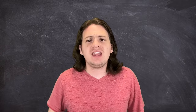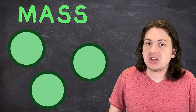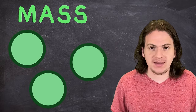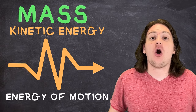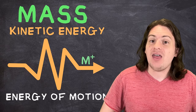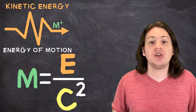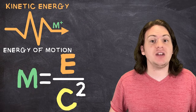We often think of mass as the amount of matter in an object, basically how much stuff there is. But as it turns out, kinetic energy also has some mass to it. And that mass is equal to the amount of kinetic energy divided by the speed of light squared.